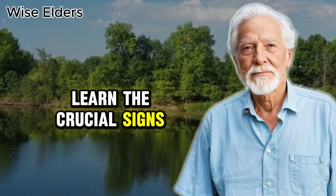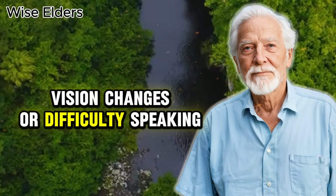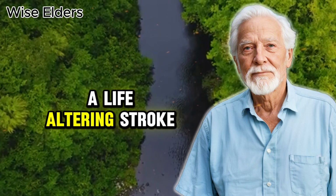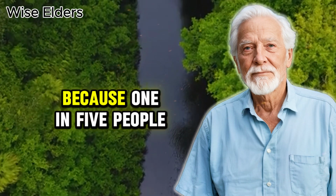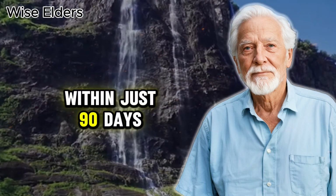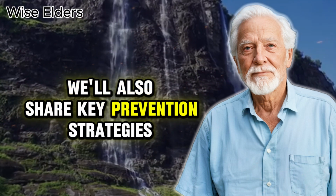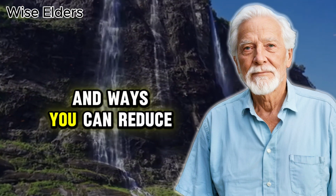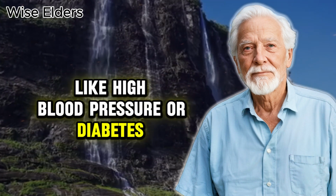You'll learn the crucial signs that most people overlook, like sudden weakness, vision changes, or difficulty speaking. These signs may seem minor, but they can lead to a life-altering stroke if not addressed immediately. Why is this so important? Because 1 in 5 people who experience a TIA will suffer a major stroke within just 90 days, and the elderly are especially vulnerable. We'll also share key prevention strategies, including lifestyle changes, medical treatments, and ways you can reduce your risk of a stroke by managing underlying conditions like high blood pressure or diabetes.